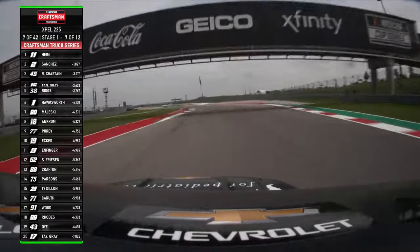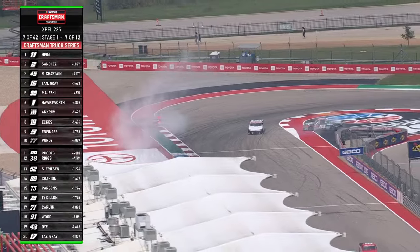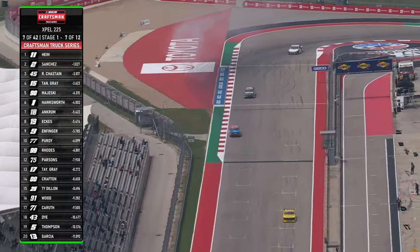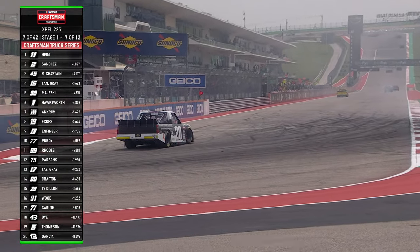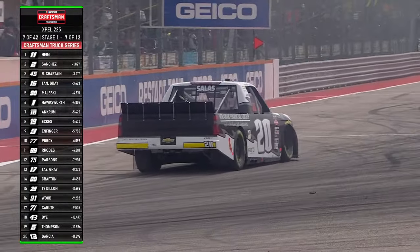Thanks, Amanda. Lane Riggs, the 38, off the pace. We've got trucks around. Marco Andretti got hit right there. You see Stewart Friesen, and we have a truck stopped right in the middle of the racetrack. Yeah, that's turn 20, right? The last corner prior to the start-finish line. Lane Riggs is stalled on the front straightaway. The 20 is also stalled. Vicente Salas, he's also stalled. I think he was involved in that spin. He's got it refired now.